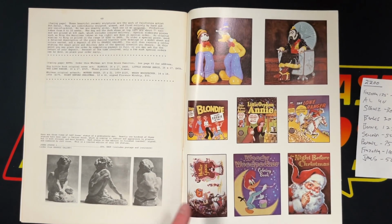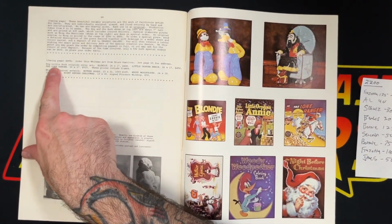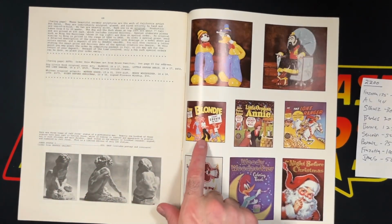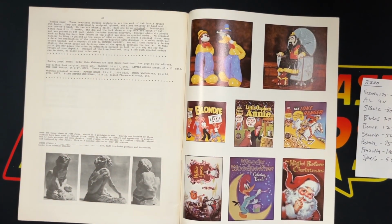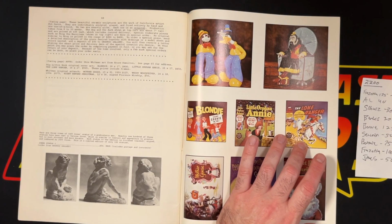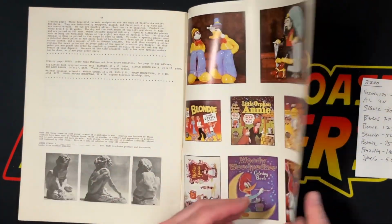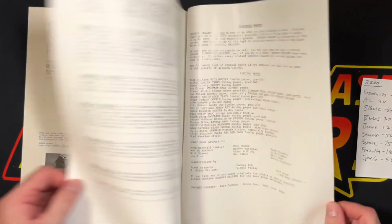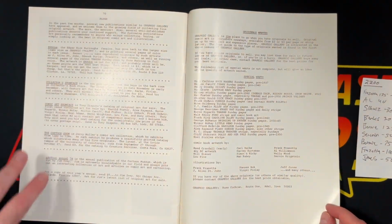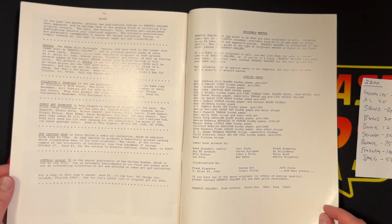These are all cool. Don't really have too much interest in them. The Big Little Book original cover art of Blondie. That's pretty cool though. $400. The Little Orphan Annie is $450. Lone Ranger is $525. Whitman original artwork, Mother Goose. Yeah, those are pretty cool. I think there's one more page here. So this just kind of goes through more publications that have popped up that are similar. Want lists and stuff like that.